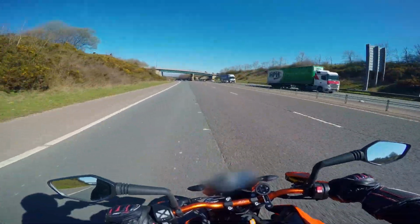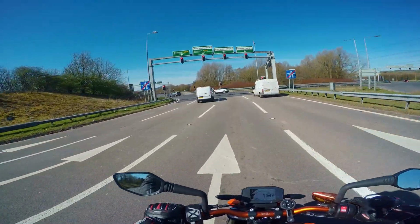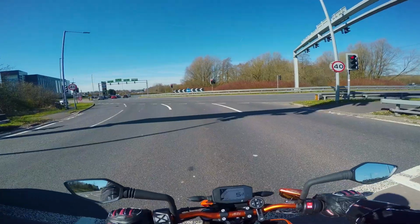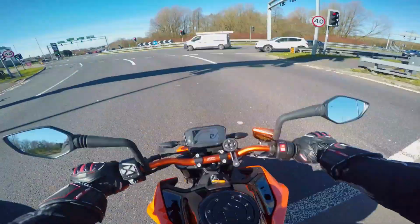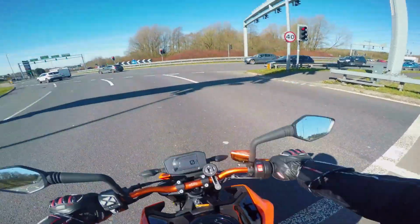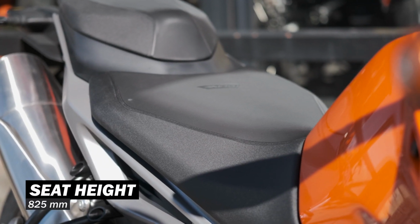The power comes in really nicely in this bike. Highway riding on the 790 Duke was actually quite surprising and pleasant. And then coming to a stop here, I can reach the ground very easily. I'm 6 foot tall, so it's got a very low seat height anyway, so it wouldn't be a problem for most people.